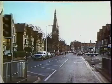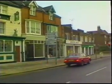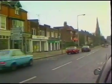One major change in the marketplace has been the demolition of the central buildings. On the top right of the picture, the High Street nameplate can be seen on the building that is now the post office.